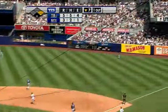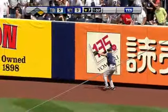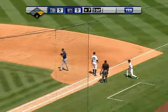Driven out to right field, Chase Kapler on the track, at the wall, he makes the play. And hustling back to first is Cervelli, so Jeter, flirting with a game-tying home run, moves Kapler back to the wall.